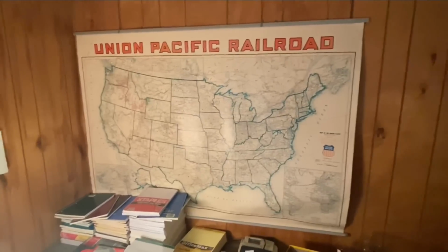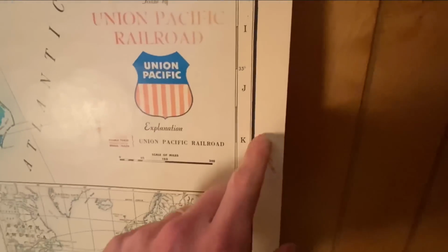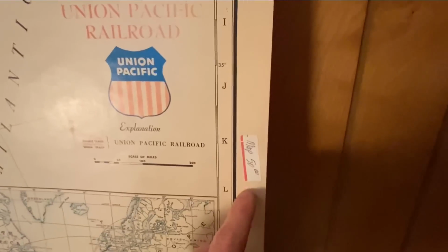Yeah, it's definitely a nice map, but 50 bucks and the sticker is stuck on there pretty good, which is also a problem. I don't like when they do that, so that might cause some damage trying to pull that one off.